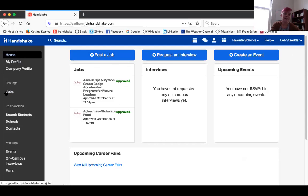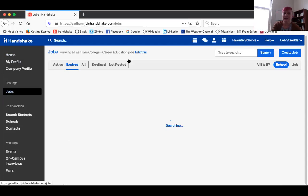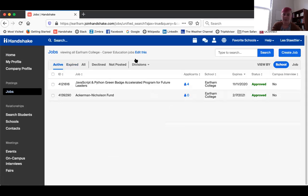On the left-hand side, there's also the jobs tab over here. It will show you currently active positions that your department is hiring for. So this is anybody in your department. Let's say an academic division: you would see the religion department hiring somebody, the English department hiring somebody. So you can see all of those jobs when you log in, but obviously you would only be in charge of the ones that you are posting and supervising.